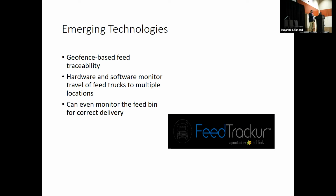And this technology, anybody out here ever heard of geofencing? Okay, so I see a few nods. So basically you can set up geofencing or just monitors along certain routes. Roads, driveways, anywhere can be marked with a certain location. And then feed trucks, any trucks that may come in and out of your farm can also be equipped with sensor technologies that let you know when those trucks or vehicles have passed through your geofence, these markers that you've put out there in certain areas.